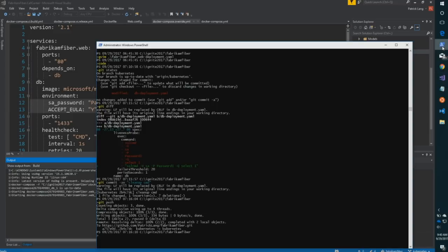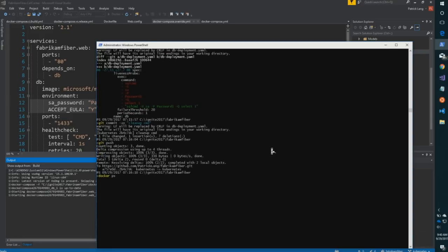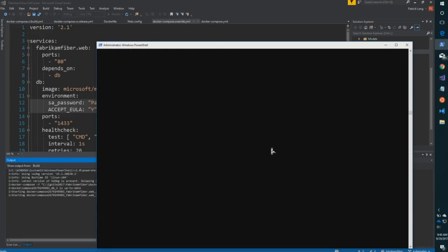All right, so let me see what containers are actually running behind the scenes here. Because these containers are all managed by Docker, I should be able to just go over here and get the list of running containers.